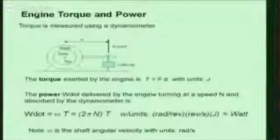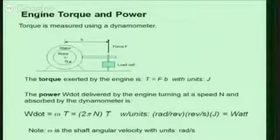This is the power and torque. Again, measurement of torque, and torque is needed for calculating the brake power, 2 pi nT.